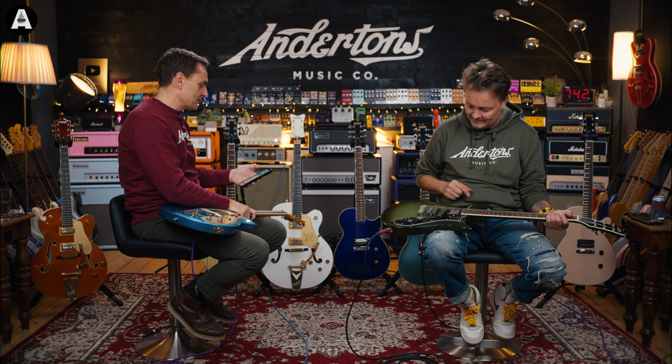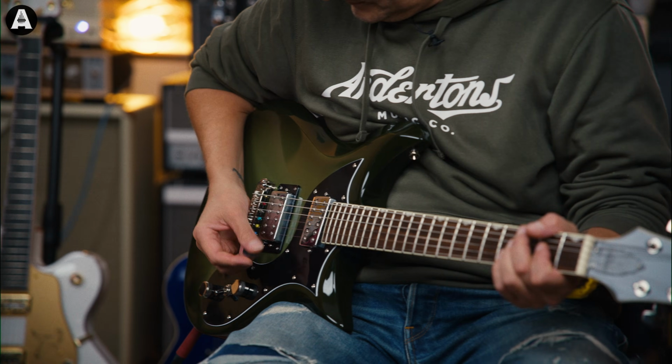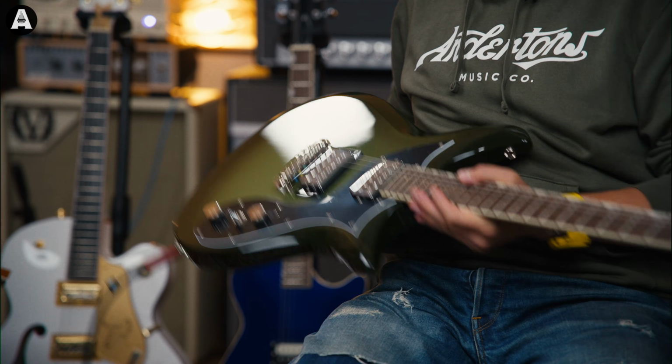Anyway, go right on. So this is a pretty straightforward two humbucker guitar with the sort of wraparound tailpiece. It's got the same tailpiece as the better Streamliner. It's interesting how they raised that up.